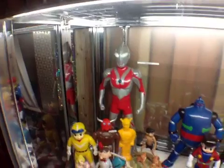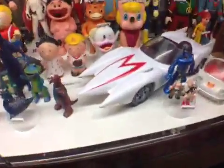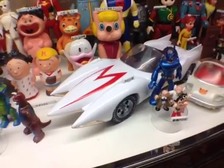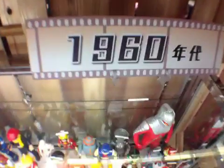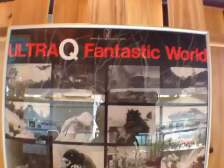Yeah, that's cool, very nice. And actually I really like this car. Oh, looks nice. And from the 1960s, here we have the nice panel, Ultra Q Fantastic World. Okay, one moment, I need to just hold it down.